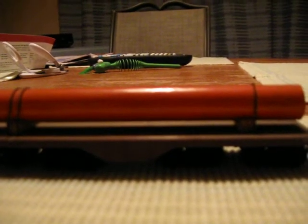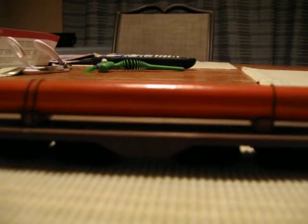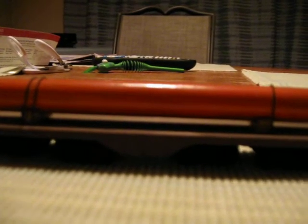I'm going to have a train specifically devoted to hauling these types of cars. It's not going to haul anything else unless it has 8 wheels or 16 wheels. It's not going to haul anything else but odd cars like these, I'll say.